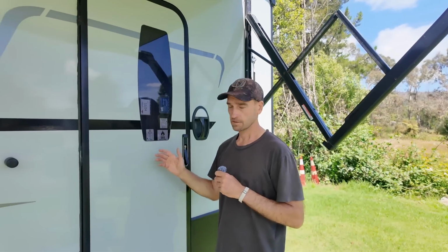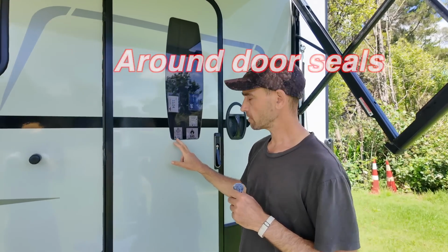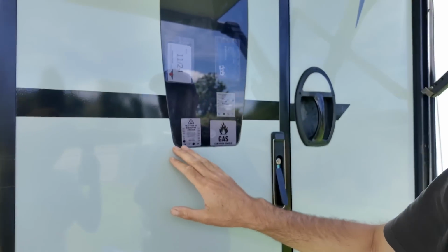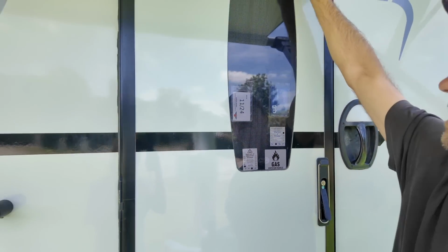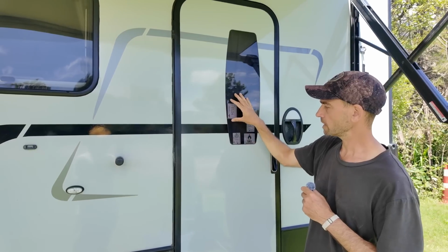Next issue, our door. I noticed a little bit of cracking and peeling around the little entrance door window around here, like a fairly big gap around here. So there was no sealant applied between the wall and this window here.